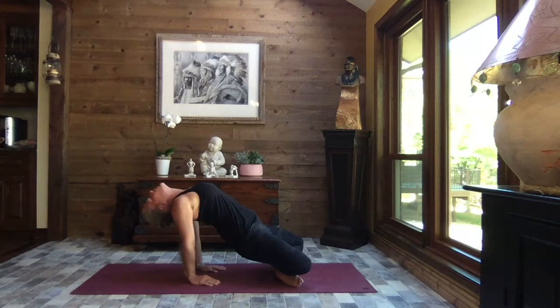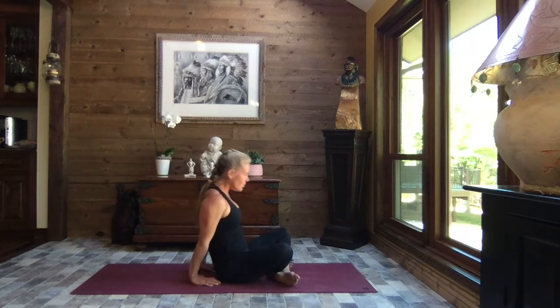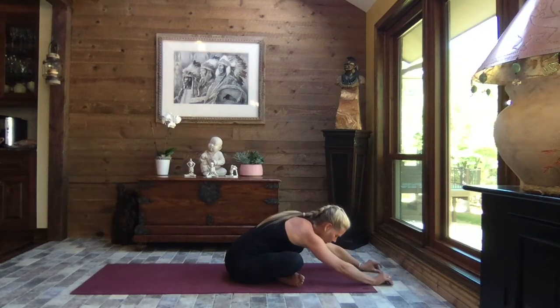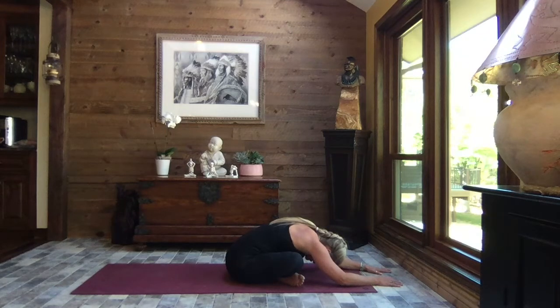And then slowly, slowly lowering your bottom. As you lift your gaze, reach to the sky. Exhale, flow forward. Release the hands to the mat and relax the weight of the upper body down. So this big forward flexion, so great. A stretch for your glutes, for that lower back, for the hips. Big deep breaths.